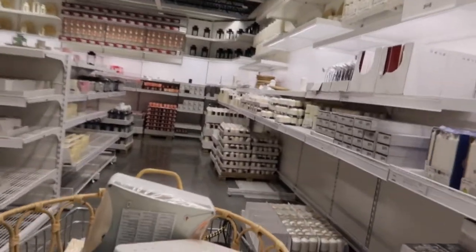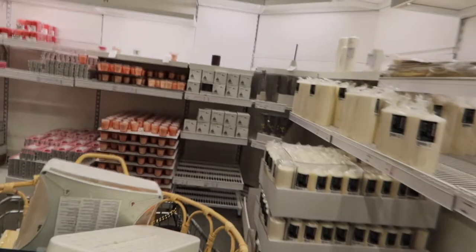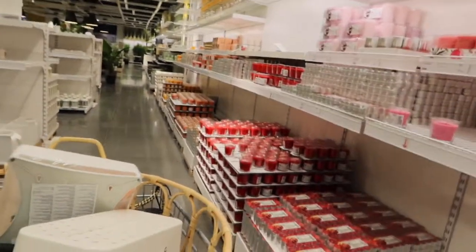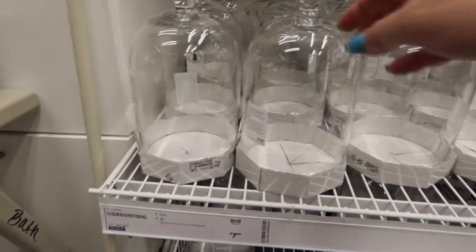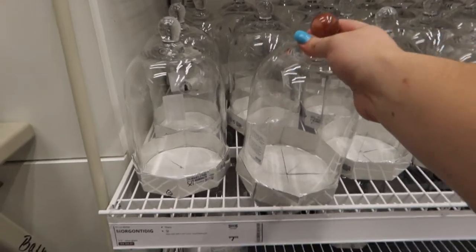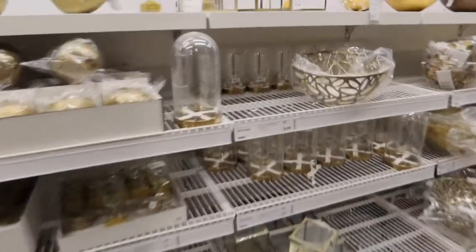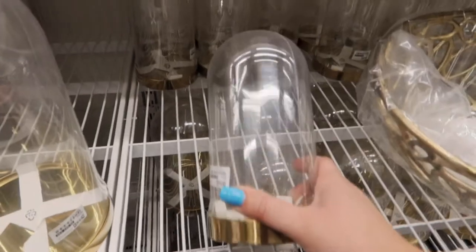Candleland now. It smells so good. Oh my goodness, it smells so good over here. This is what I wanted for my candle in the kitchen. Just a little cloche for $7.99. We've about made it out of here.